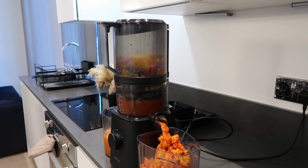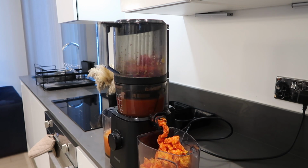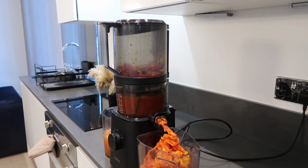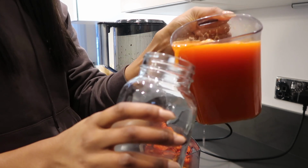Ginger is good for fighting against colon cancer and ovarian cancer. So if you're a woman and you're going through women health problems, definitely try this juice. I love it, and I love the taste of it as well. So that's another fruit juice.